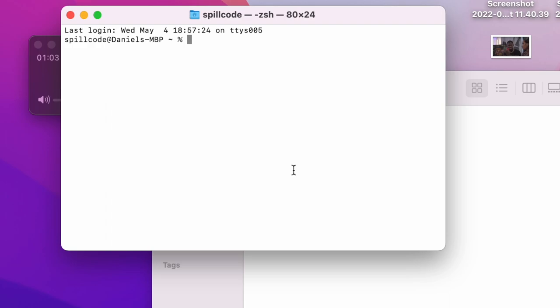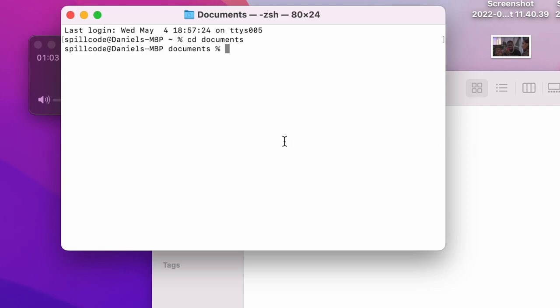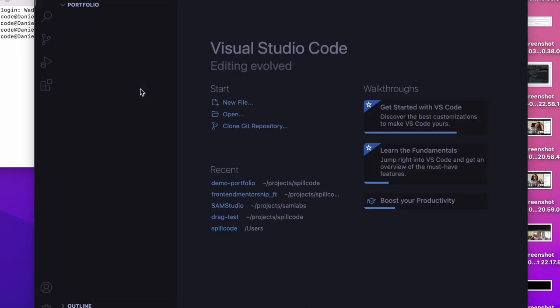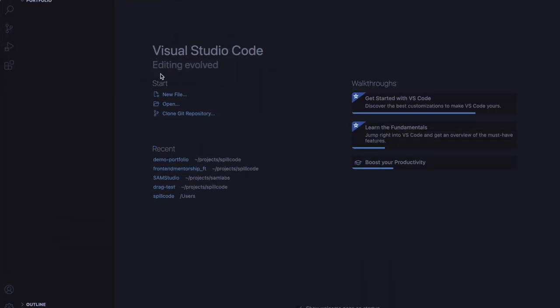So here I'll just CD into my documents because that's the folder where this is. Okay, and from the documents folder I want to open the portfolio folder. So portfolio, and I could do code dot, because I've configured this on my laptop to open a code editor when I do this. So now we've opened a blank code editor on our screen and we do not have any content inside.